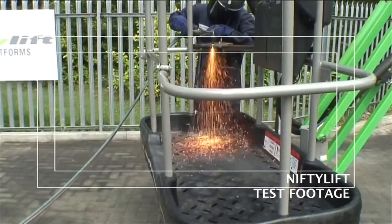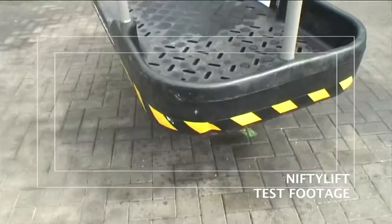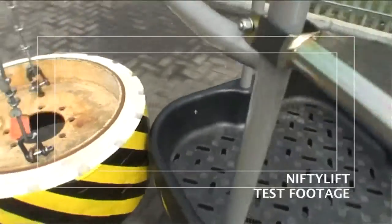We've done a lot of arduous testing with the Toughcage. We tested it for welding splatter, we've hit it with sledgehammers, we've dropped big weights on it. We've generally put it through its paces to make sure it meets really the most stressful requirements of a normal day in the steel erected industry.